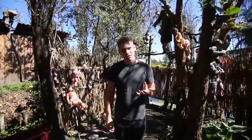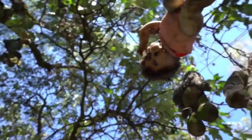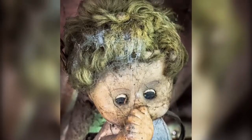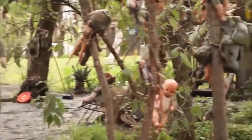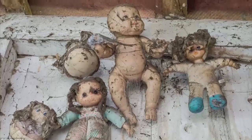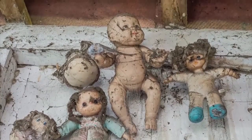Now, the island has become somewhat of a tourist attraction, with visitors leaving their own offerings in memory. There are hundreds of them in the trees. Some have their eyes gorged out, others are missing body parts. It's one of the creepiest places you could ever go. There are numerous doll shrines, and as they decay even further, it just adds to the ambience.